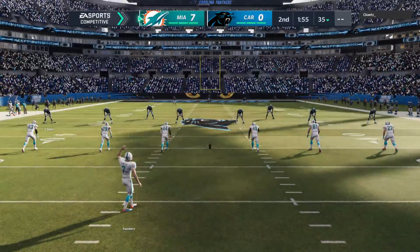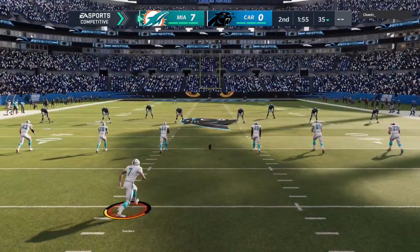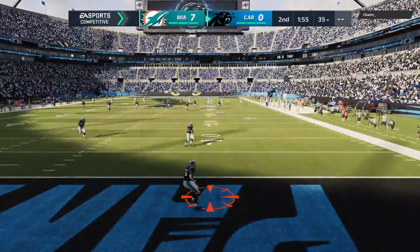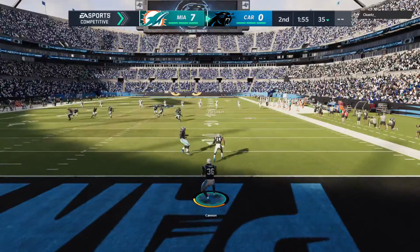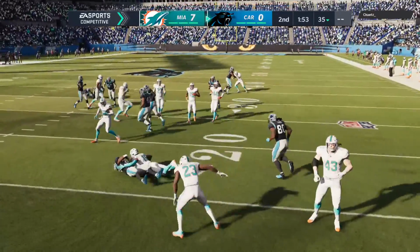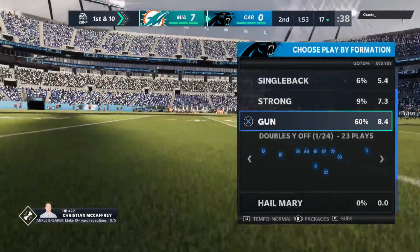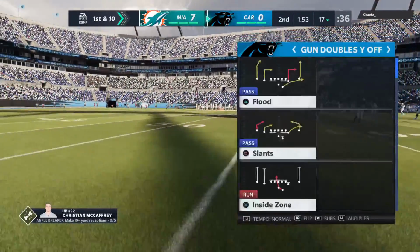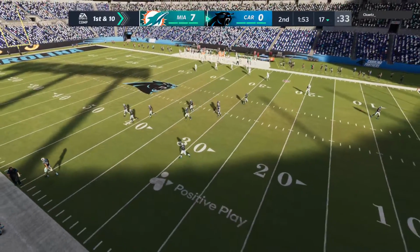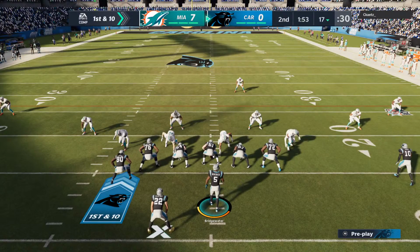Extra point up and good by Sanders. And that makes the score 7-0. Now after the touchdown, ready to kick it away is Sanders. Fielded a couple yards into the end zone. And he will be brought down here inside the 20. Good coverage as he's dropped at the 17. Take over 1st and 10 at their own 17-yard line. The Panthers out there and ready to begin their next drive.